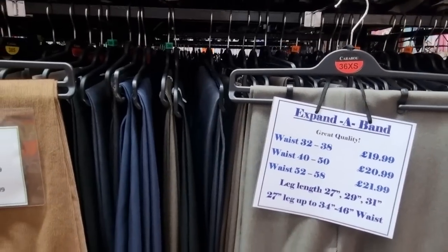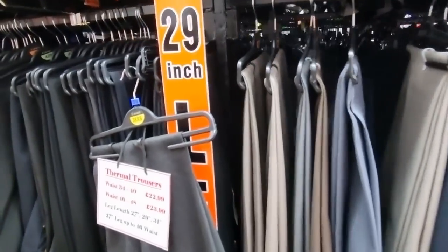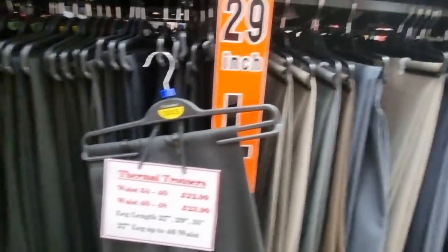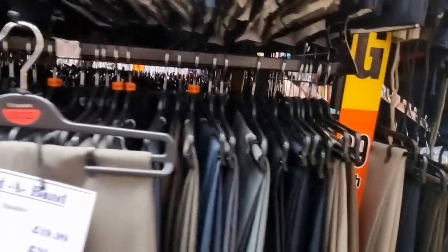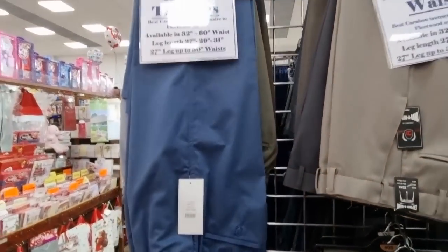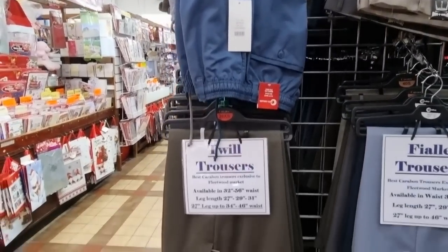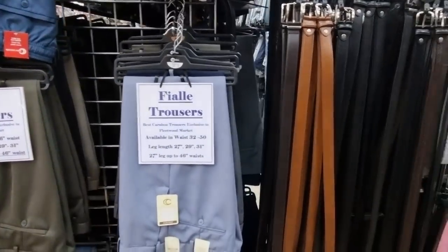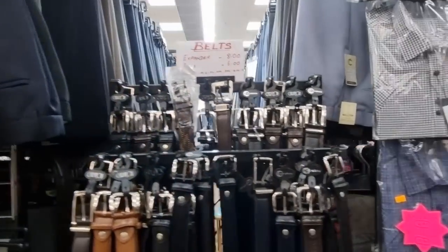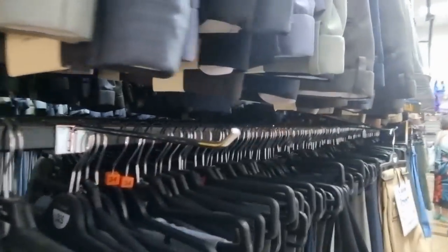Some of them with the expander belt here. Oh, there's some corduroys here. Oh, that's new. Thermal trousers. Well, one enormous stall, beautifully presented. It really is. Rugby trousers there. Twill trousers and the belts that I suppose one would have to have. Some shirts. Very, very quickly around here.